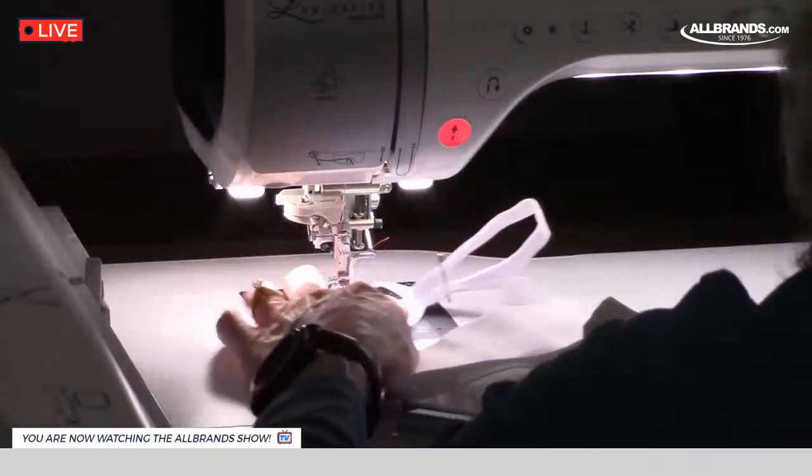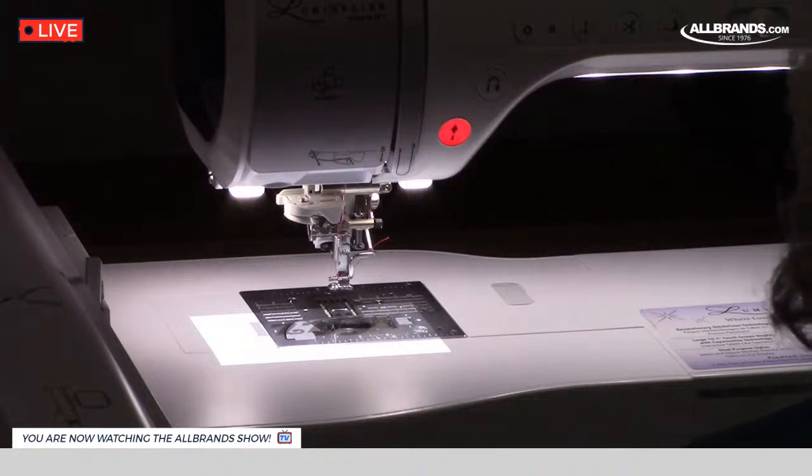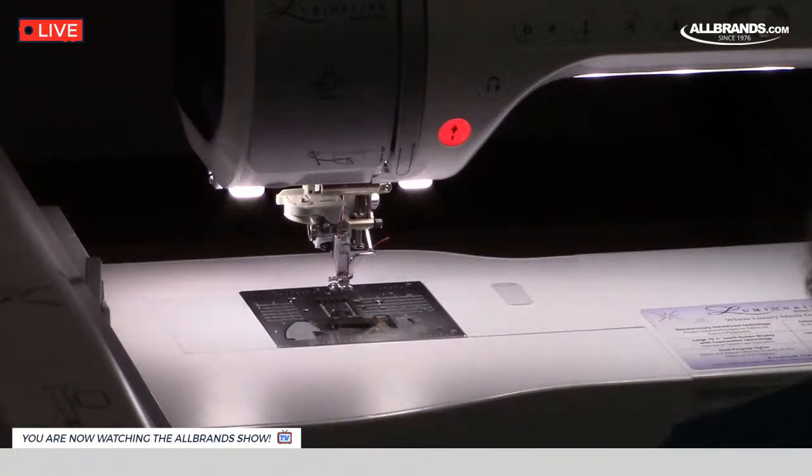Really. No other machine can do that. Projection on an embroidery machine? Hello. Well, and it's so fast. I don't even know how they think of these things, but obviously, and I didn't tell you this. That was a white apron, and so when I first pulled it up, I couldn't see it. Well, that's because I hadn't chosen the white background. I had it on a black background. So you can even choose different colors. I love that. So cool.